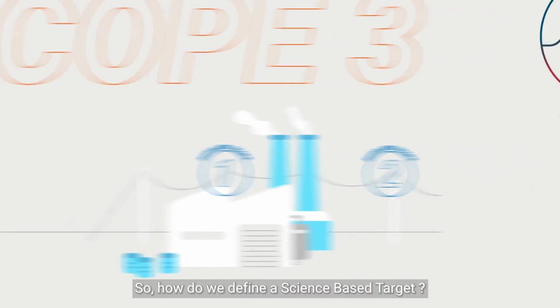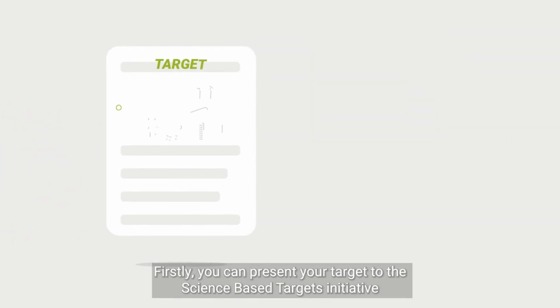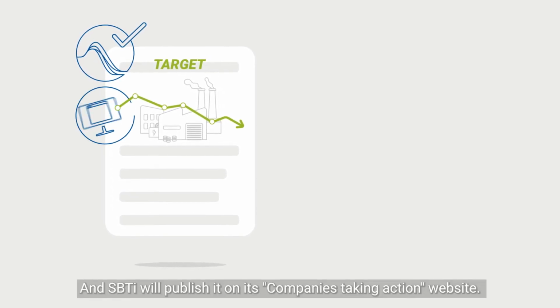So, how do we define a science-based target? There are two options for the supplier to define a science-based target. Firstly, you can present your target to the Science-Based Targets Initiative for an official validation. It will allow you to communicate publicly the target once it is validated, and SBTi will publish it on its Companies Taking Action website.